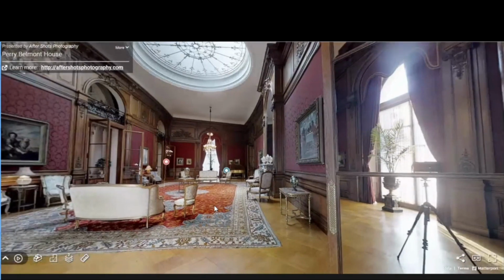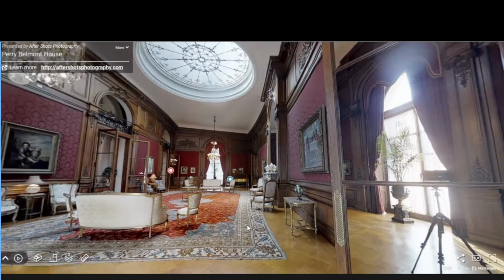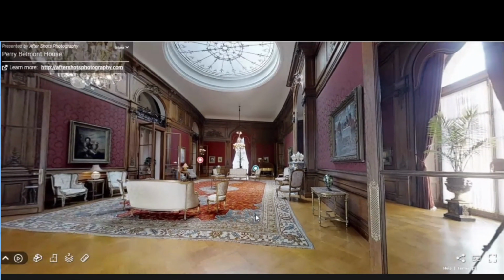Of course, their concern was the priceless collections, the obviously beautiful pieces, and the wear and tear on that house. But through the vision of the trustees and the most worthy grand matron and patron, they allowed this to be open as a luxury venue. And we're very discerning with who we let in.